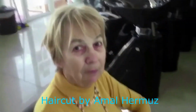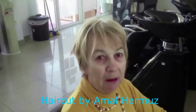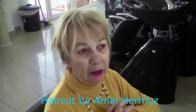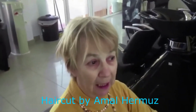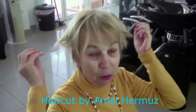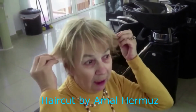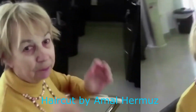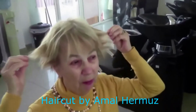Tell us about your hair. Do you like this hairstyle? No, it's terrible. I was unlucky going to another hairdresser, not a stylist, and they took the beautiful cut you had done, razored it, and I've been left with this. So it is awful, absolutely awful.